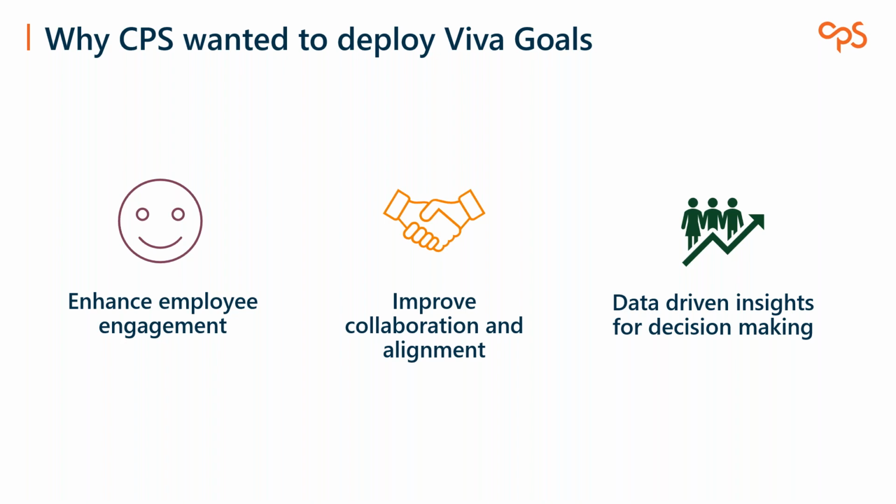At CPS, we are absolutely a data-driven organization. All our decisions are made from our data. So we use Power BI quite heavily. We use Dynamics 365. We use Azure DevOps. We use all of these tools, Project and Planner, to track and give us data and insights to improve what we're doing. But sometimes there were difficulties in making informed decisions around the data that we had. It was difficult to put that data and align it to our strategies.